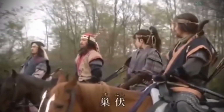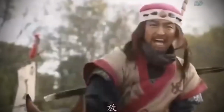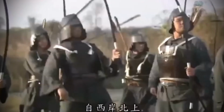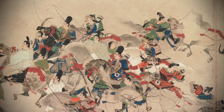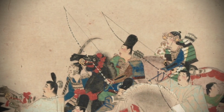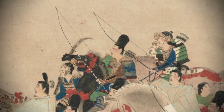During this era, the samurai appeared in Japan, and the style of combat shifted from foot soldiers to one centered around mounted archery. The bow became the primary weapon on the battlefield. Many illustrated scrolls depicting battles from this period show samurai on horseback, wielding bows.